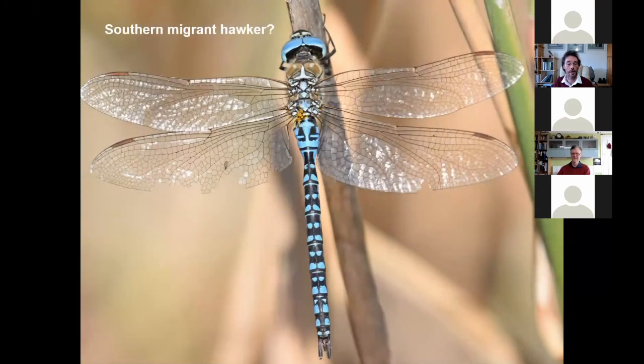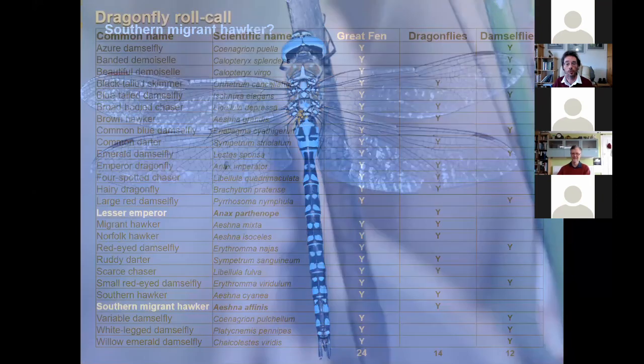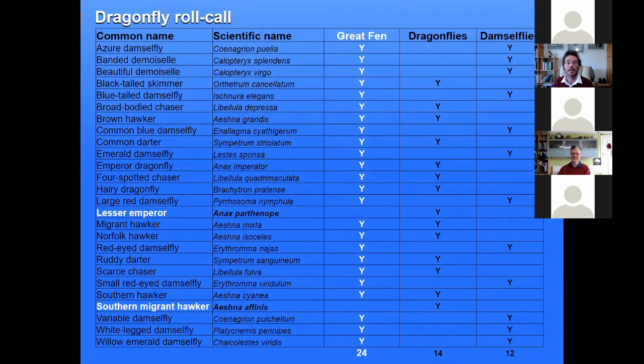So what else will we get? Maybe this year is the year we'll get southern migrant hawker. But the roll call at the moment for the Great Fen is about 24 species. It's a good range of species. Hopefully, the lesser emperors that turn up quite regularly over towards Cambridge will eventually turn up. Who knows, they might have been, we just haven't spotted them. And of course, the southern migrant hawker as well. But we're doing well, and we're set up for these great colonizers to just drop in and set up home.